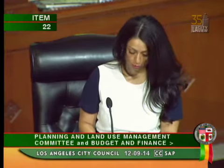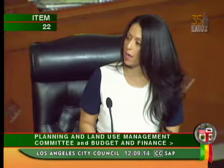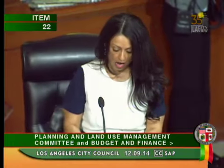I first introduced this motion because my neighbors and I noticed that a dispensary had opened across the street from a local park in our neighborhood. And if you know anything about Prop D, you know you cannot be more than 500 feet from a school, a child care center, or a park. So I knew that we needed to do something about relocating or figuring out if this dispensary was non-compliant or not. I know about the incredible enforcement efforts on behalf of the LAPD and our city attorney to consistently shut down these illegal dispensaries throughout the city.